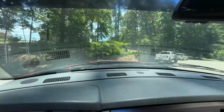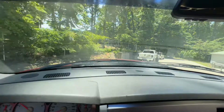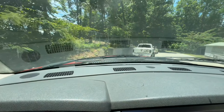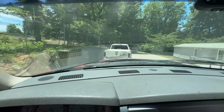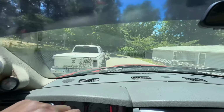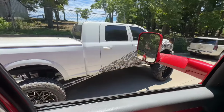Packing up the boat for the weekend. We're done. It's kind of cool to have these two trucks next to each other. They've only been next to each other like twice, I think. This is the third time. Oh yeah. Got the boat straight back there, and yeah, a couple of Dodges.